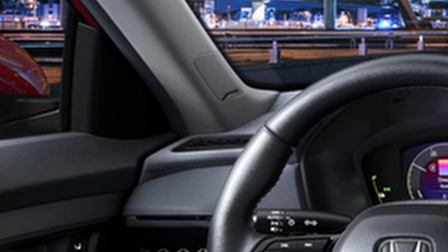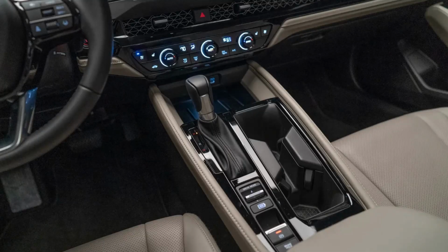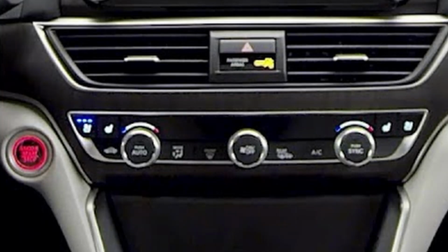Some other features that they didn't include seem to be the panoramic roof, a 360 camera, or ambient lighting, which is a questionable decision. Some other design elements in the interior is going to be the climate control. It's going to be similar to what you can get in Honda models. In fact, I think the last gen Accord started the trend, so it's pretty similar to that there.